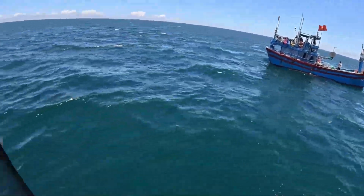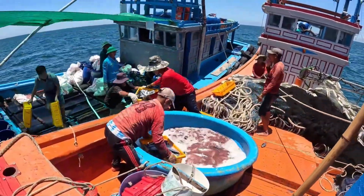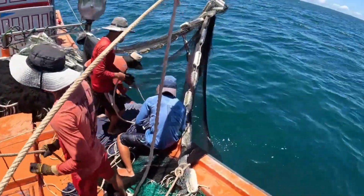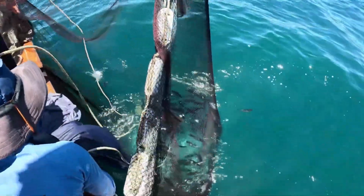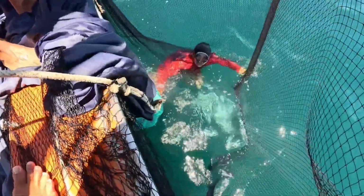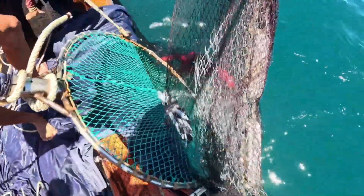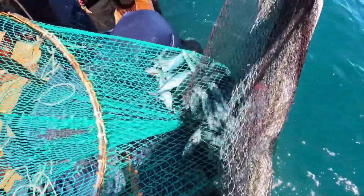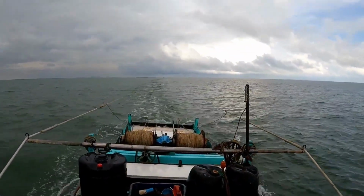Net repair. Fishermen patch up small tears or damage to the net immediately to avoid affecting the next trip. If the net is seriously damaged, they may have to buy a new net. Boat maintenance. Wooden boats often need regular maintenance. Fishermen will check the wood for termites, cracks or weak spots. If necessary, they will replace or reinforce these parts.